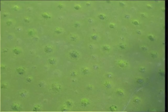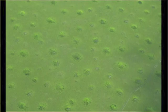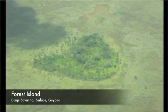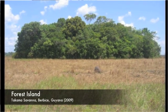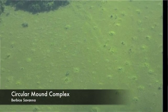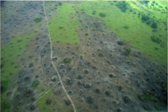This is what it looks like from the air. These dots. And now the forest islands that I was telling you about, they appear in these locations. Good example of a forest island. It's the landscape between here and the Carnarvon River, 60 miles, 90 miles inland. It's pretty open, and it's a continuous swampy area.